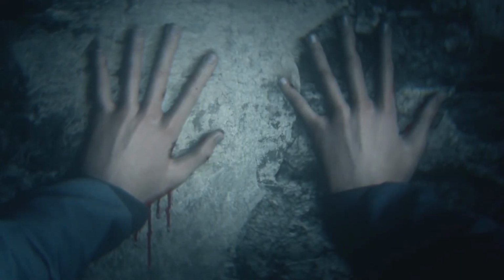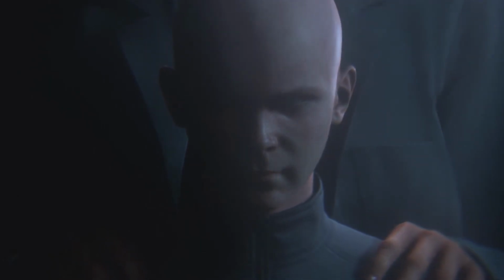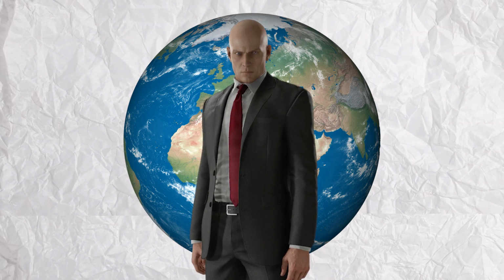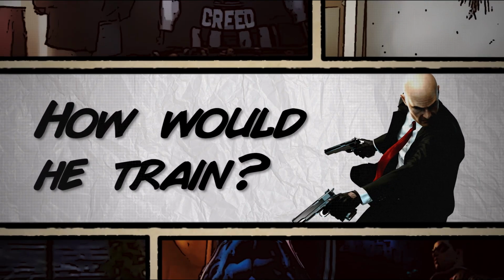He is a genetically modified clone who was created by using the DNA of 5 criminal masterminds, known as the Five Fathers, and he was raised from birth to be the world's most perfect killing machine. But if he existed in the real world, and lacked the physical and mental prowess given to him via genetic modification, how would he have to train to achieve peak physical Hitman performance?